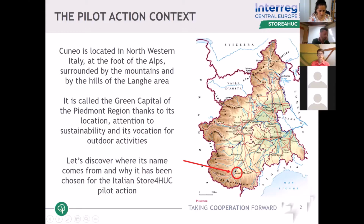It is called the green capital of the whole Piedmont region, of course, because of its location in a very natural territory, but also because of its attention to sustainability. So the city of Cuneo is making a lot of efforts to get more sustainable from many points of view. And one of that is also the sustainability of mobility systems. And the pilot intervention of Store4HUC really tries to achieve this objective.